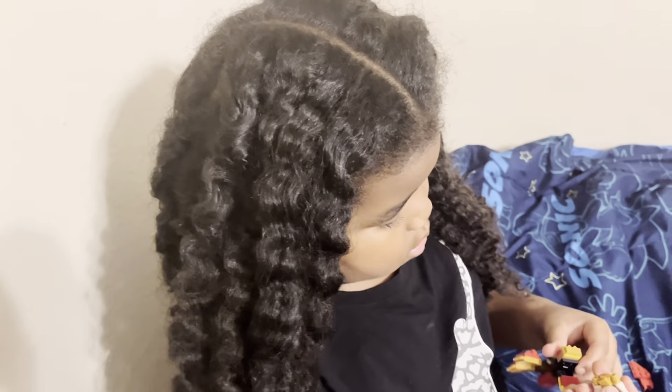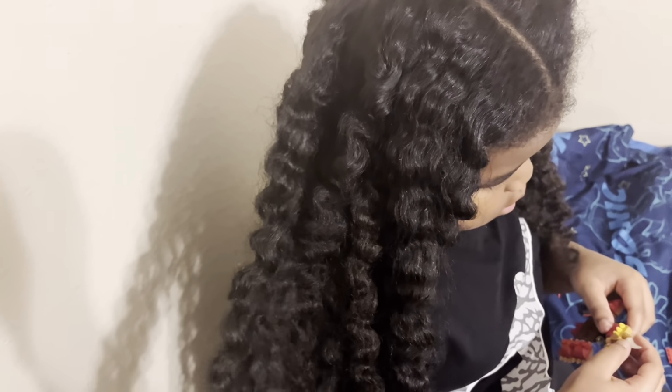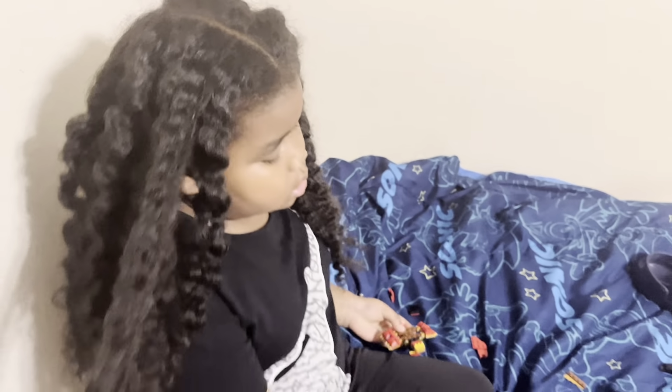But I recently just bought a detangler brush. And it works good on his sister's hair, but I'm gonna try tonight on his hair because, like I said, it's so thick, so much hair. He got an edge up, y'all. You can't even tell. Look at that. But anyways, y'all, we're gonna get into the video of washing his hair.